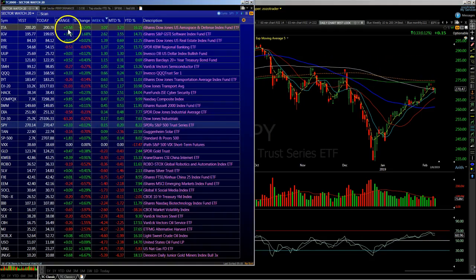Let's go ahead and take a look at some of the sectors that were moving for the week that passed. We had the aerospace and defense index up about 3%. Software application software index was up just a little under 3% for the week. The real estate REIT index was up about 1%.